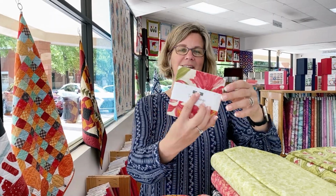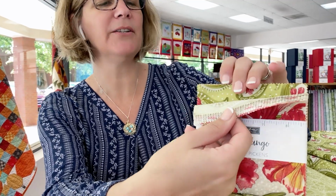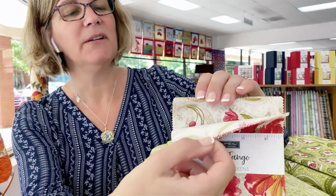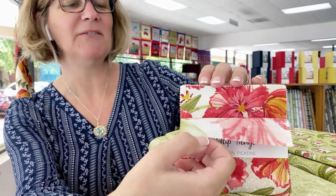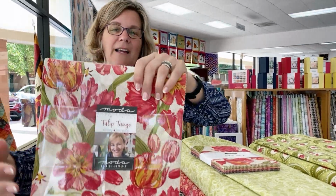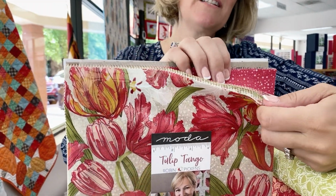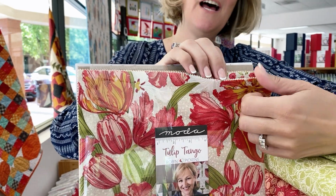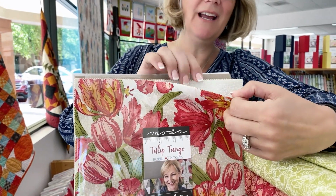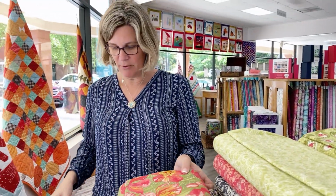Now, to the fabric. We have Tulip Tango by Robin Pickens. Every line that Robin has made in the past several years has been an absolute out of the park hit. So if you love Tulip Tango as much as we at the shop love it, you need to come in and grab some of it right away because it is guaranteed to sell out, and especially the pre-cuts. It seems like these are the ones that disappear first. So I will be showing you all these bolts in detail because we got the entire line, as you can see from this huge stack in front of me. But I wanted to let you know that we do have the layer cakes and the charm packs in this, and we will just start.